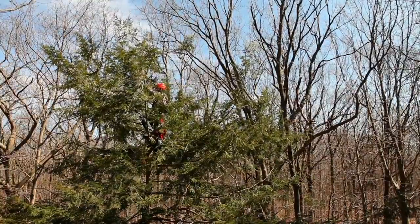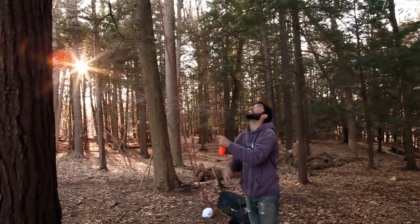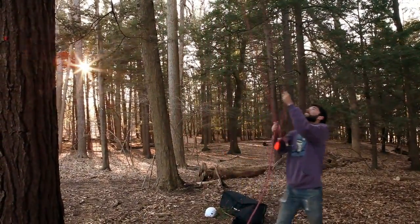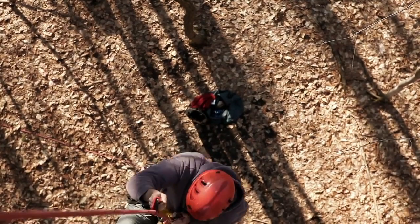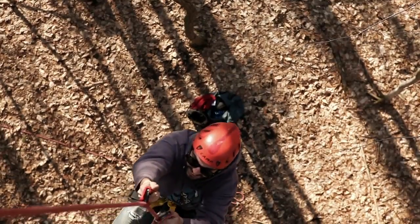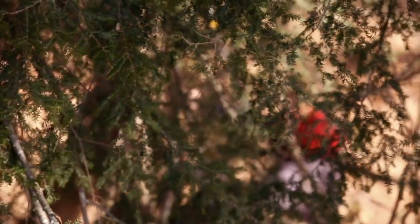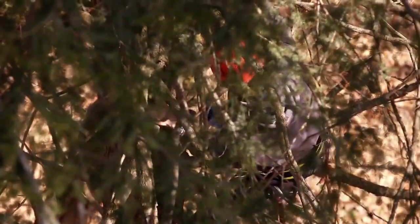Sean and the team use rope techniques, along with special precautions, to avoid any unnecessary harm to the already weakened trees. We're climbing up on these ascenders here, and so you're essentially climbing the rope more so than the tree. Once you're up there, you're able to attach right onto the tree and have two hands free to reach out and grab branches.